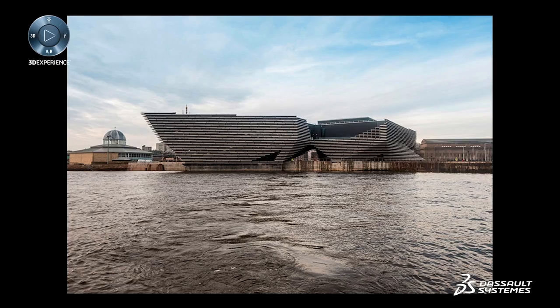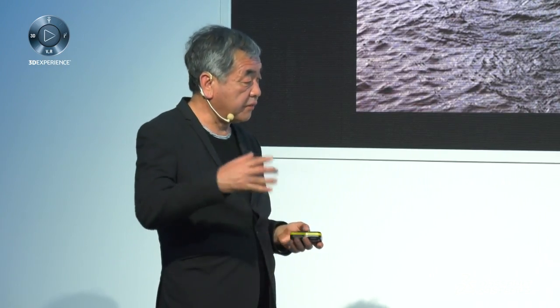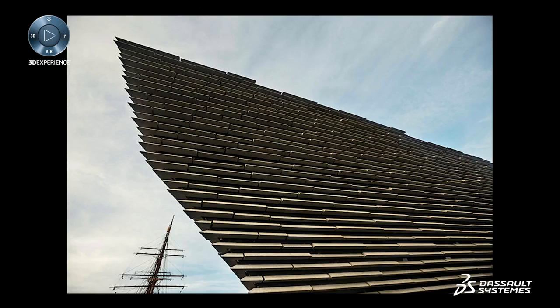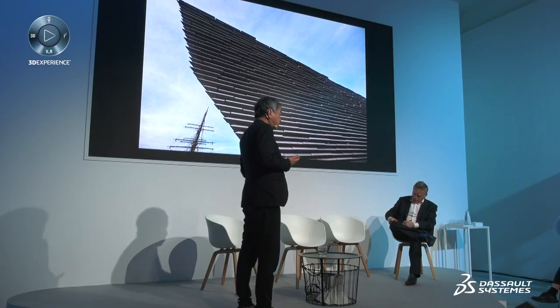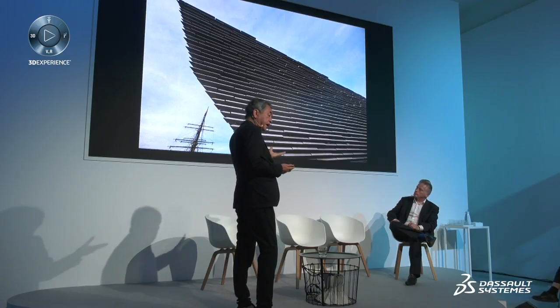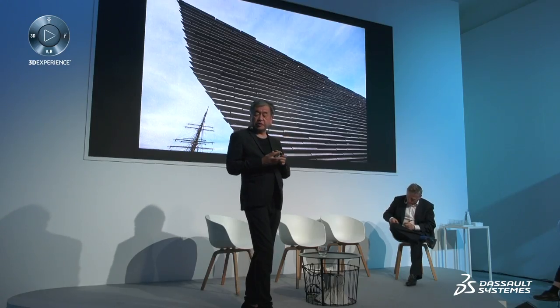And this is the result. This museum will open September 15th. And now we are doing the final interior work. And the final result is very natural, organic. But to find that solution is not natural. It's a very advanced technology. It was needed to find this solution.